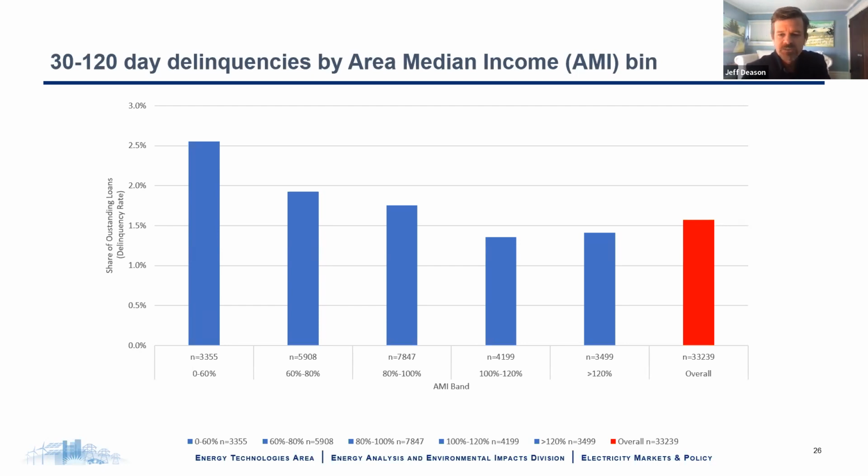We can see here that borrowers from census tracts with median incomes of less than 60% of the area median, which is the leftmost bar, have a delinquency rate of 2.6%, while those from tracts with median incomes of more than 120%, which is the rightmost blue bar, have delinquency rates of 1.4%. So the delinquency rate of the lowest income bin is less than twice that of the highest income bin. But in the previous slide on credit score, there was about a factor of 12 separating the lowest credit score bin from the highest bin. So again, these results imply that the performance is far more sensitive to credit score than it is to income.